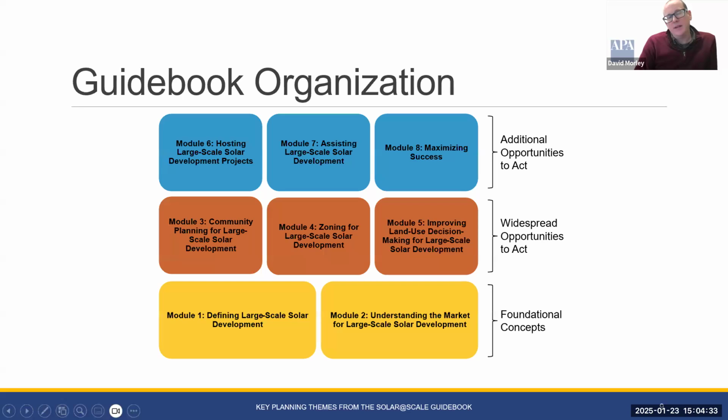So the guidebook is structured in 8 modules. The first 2 modules are just foundational concepts to help us have a shared conversation about large-scale solar. The next 3 modules are really, I think, the heart of the guidebook. These are widespread opportunities for really any local jurisdiction to take action on large-scale solar. And then the final 3 modules are kind of the stretch activities. It's going to be things for local jurisdictions that have already taken some initial steps and already have a pretty good sense of where they want to go, and some other potential opportunities to act for local jurisdictions that have some special circumstances.